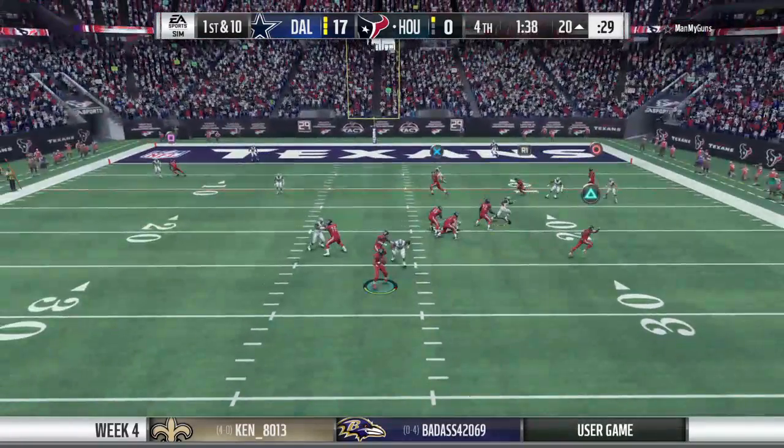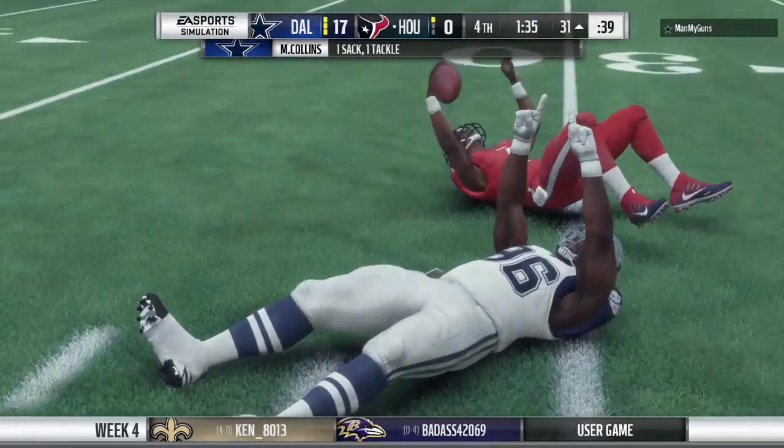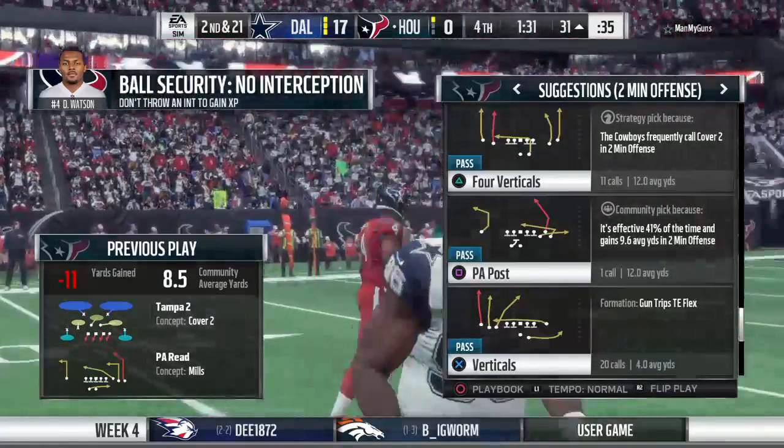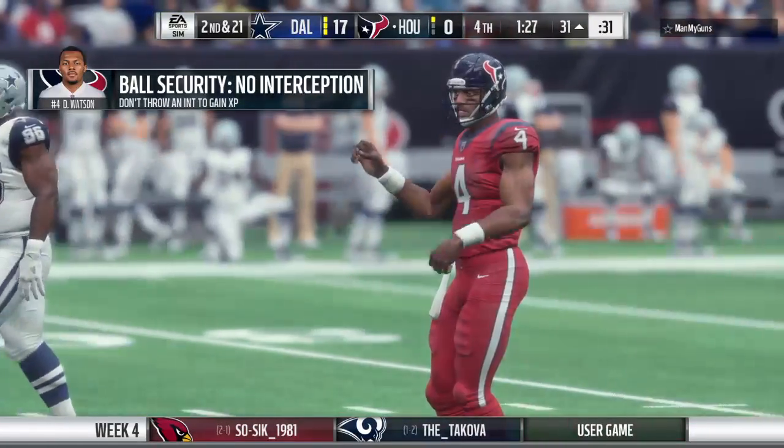From the red zone now, Watson. And no escaping this time as he'll go down. They got him for a sack. Malik Collins continuing to fight downfield. The big tackle gets him for a loss of 11.